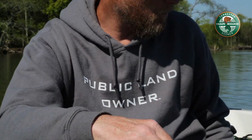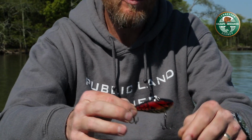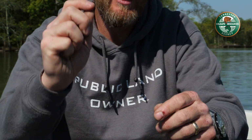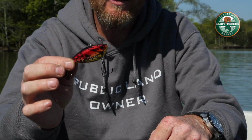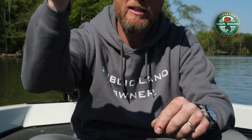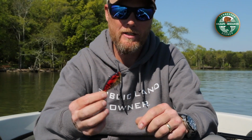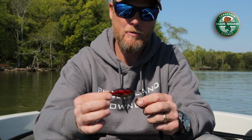So once that is going on, you can also start throwing what they call a lipless crankbait. This is a rattle trap type bait. It makes a lot of sound, and you throw that, and you can either yo-yo this up and down from the bottom of the lake up and just let it flutter back down, or you can actually just reel this bait in. This is a good cold water bait, so anytime that you're throwing those DTs, this is also a good option.